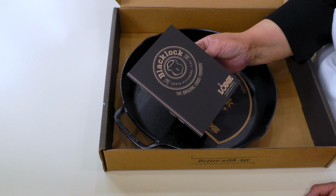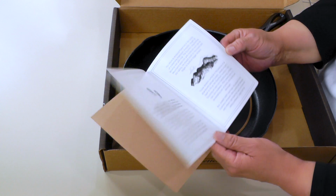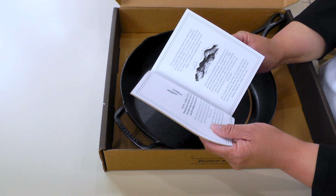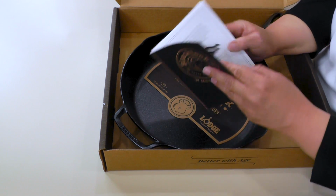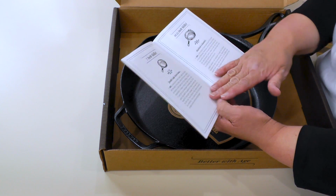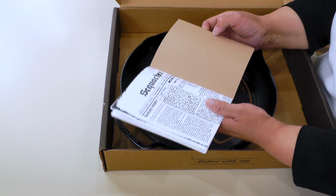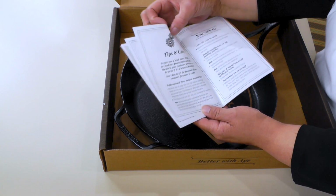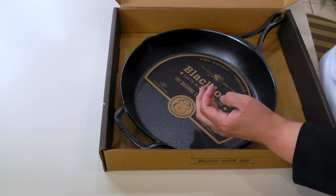So it gives you a little pamphlet here and tells you all about the background of the company. This company was founded in 1863 by Joseph Lodge. It gives you a timeline of their company's history, gives you all the pieces in the collection. This is beautiful. Tips and care, better with age, how to use it, what the cookware is made out of. Look at that.